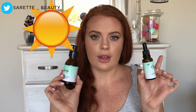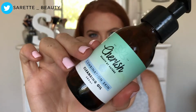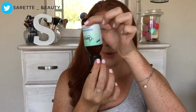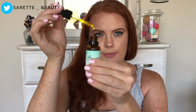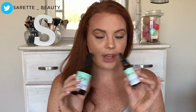Okay, so the face serum and cleansing oil come in amber bottles. This just protects them from the UV of the sun and keeps the oils at a very high performance. So the cleansing oil comes in 100 ml and it comes with a pump. Now, it doesn't come with a cap or anything, but it is very secure. You guys can see it feels very high quality as well. And then the little face serum comes with a medical dropper that looks like this, and both these products smell so good. Like, it smells like a spa.